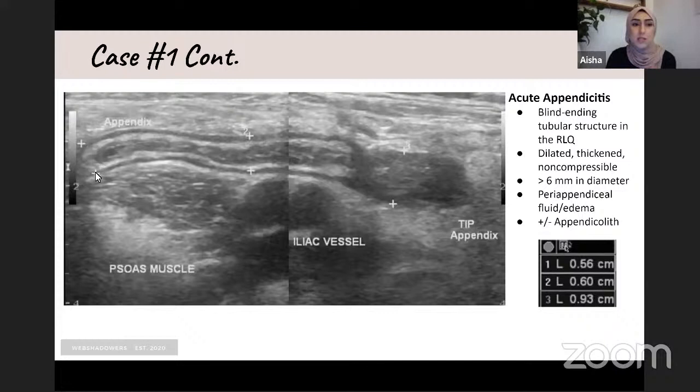So at the proximal portion, it's measuring about 5 to 6 millimeters, which is normal. At the mid portion, it's measuring about 6 millimeters, which is normal. And then at the distal portion, it's measuring about 9 millimeters, and that is abnormal.